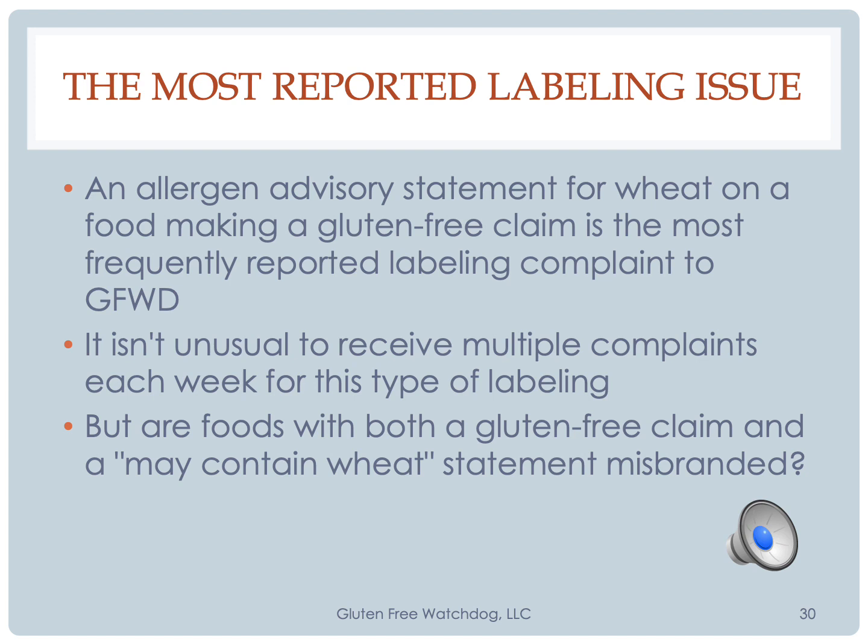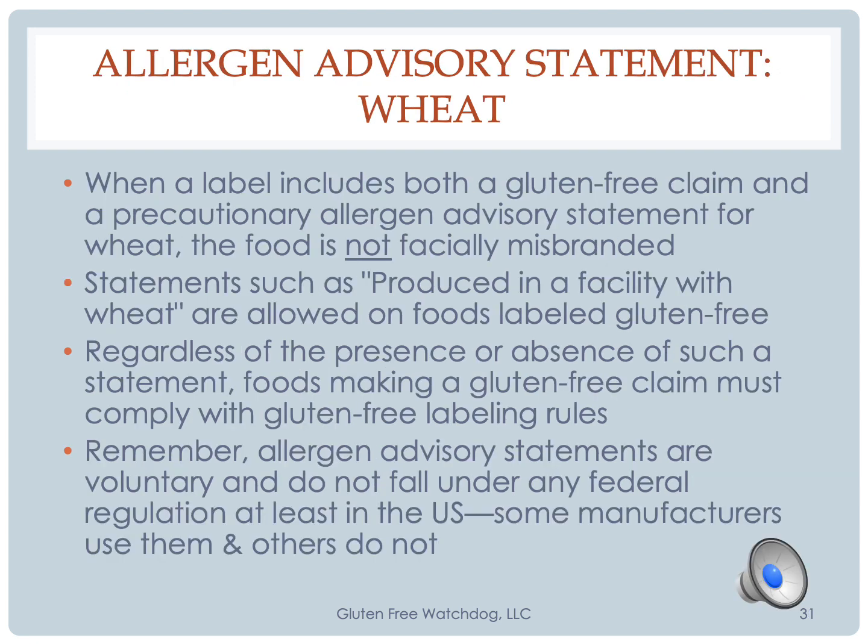Before we move on from facial misbranding, I'd like to talk briefly about a labeling issue that consumers perceive to be misbranding when actually it isn't. An allergen advisory statement for wheat, also known as a may contain statement or precautionary allergen labeling, on a food labeled gluten-free is the most frequent complaint we receive at Gluten-Free Watchdog. When a label includes both a gluten-free claim and a precautionary allergen advisory statement for wheat, the food is not facially misbranded.